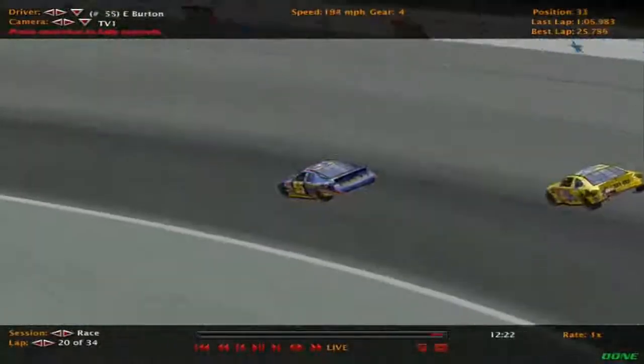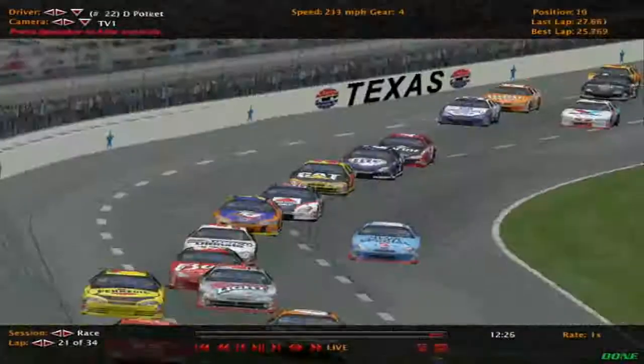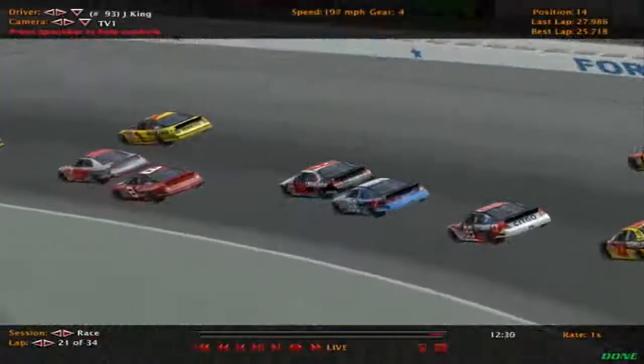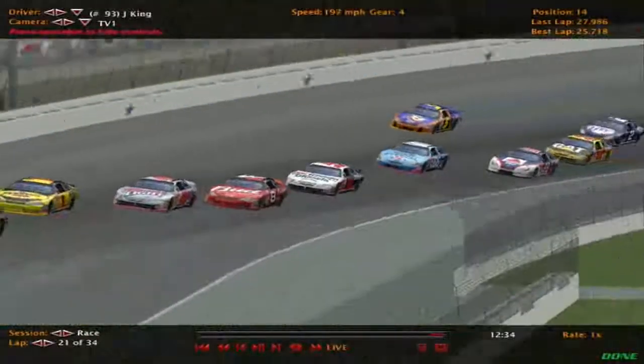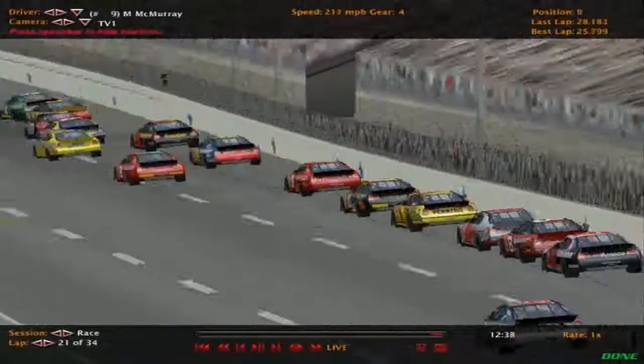Look in the back at some cars that have damage. And these are drivers that pretty much survived that wreck. There's King and McCurry. They're right next to each other again. We'll see if they have anything ongoing from their little incident earlier. I don't know what their issue was, but they were getting into each other and caused that humongous wreck.